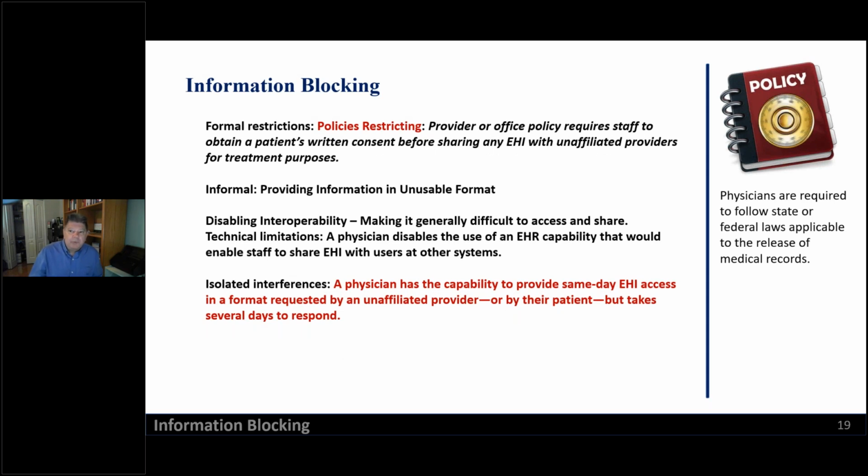So you can have formal restrictions. Formal restrictions would be an example of a policy restriction where the staff requires, and I have a lot of offices that do this right now, that you have to come in and sign an authorization before we're going to release your medical records. If it's permitted under law and you have a policy that requires that additional step, you are going to be an information blocker.